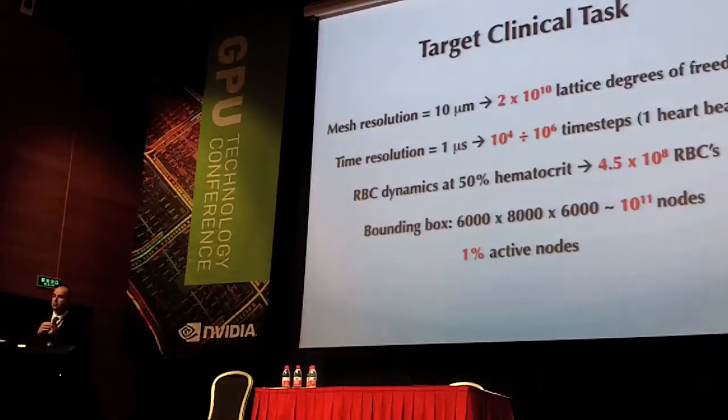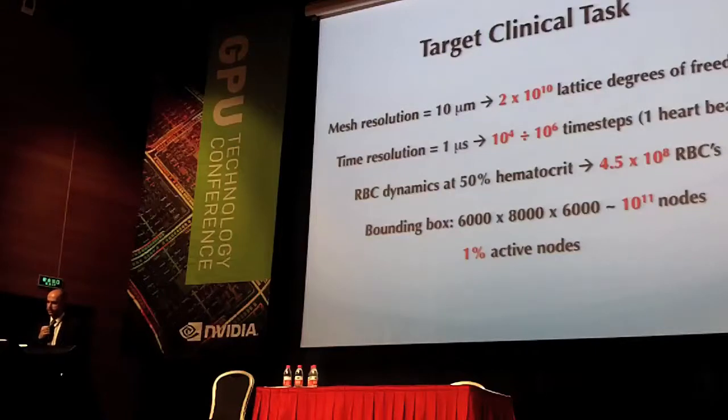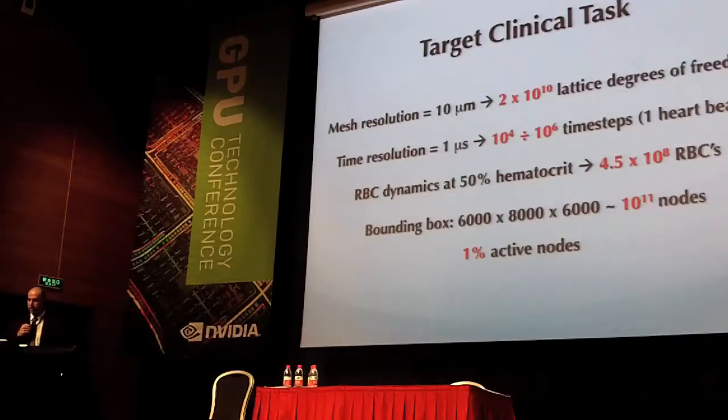So let us now move back to the clinical application. The computational task is completely driven by the clinical requirements. So we have a huge mesh to resolve the atherosclerotic risk map to sufficient accuracy. This means a mesh resolution of about 10 microns, which is the size of red blood cells, and extending over 10 centimeters, which is the entire myocardial region. So for a complete arterial tree covering the entire heartbeat, this entails 1 billion voxels and 20 billion lattice degrees of freedom to deal with.